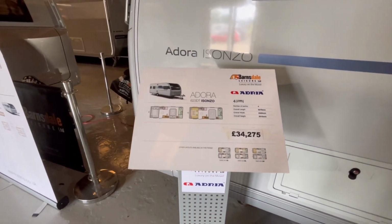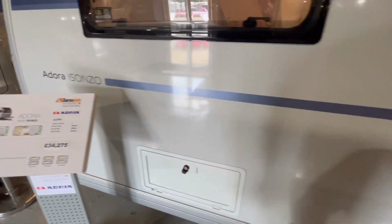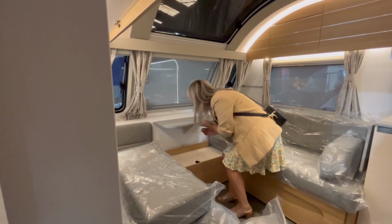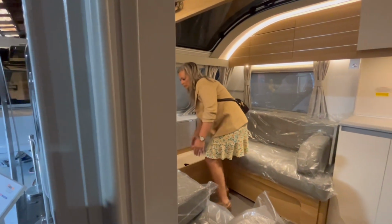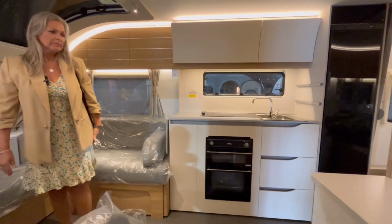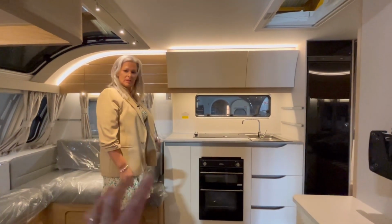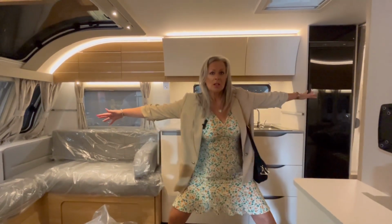So four berths. Like I say, it's got your island bed. Oh, is there a table on it? Yeah, that pulls out underneath. So you've got a handy little table up there. Do you know, I honestly think people don't realise how good these actually are. It's fantastic. That space there is huge. Huge space, look.